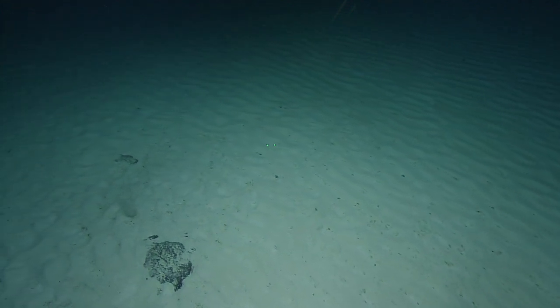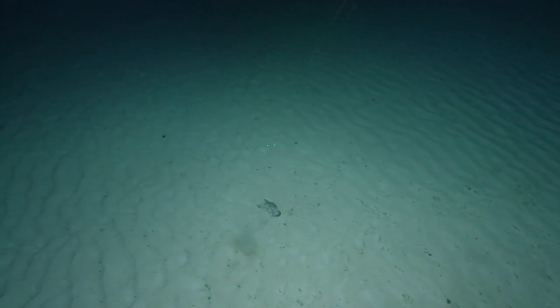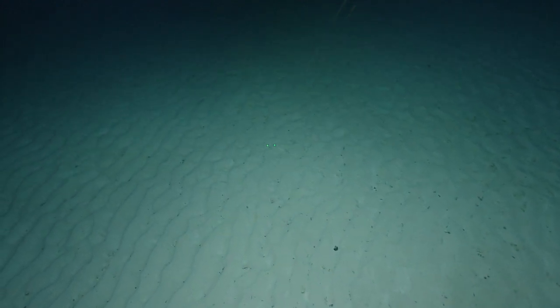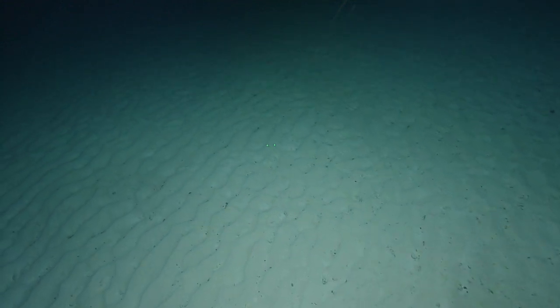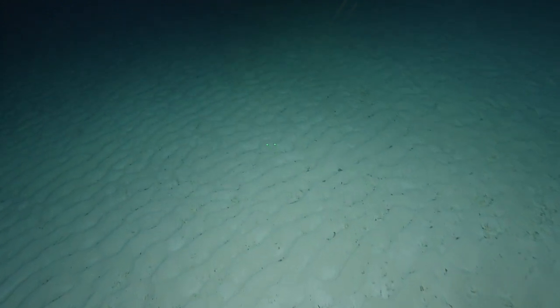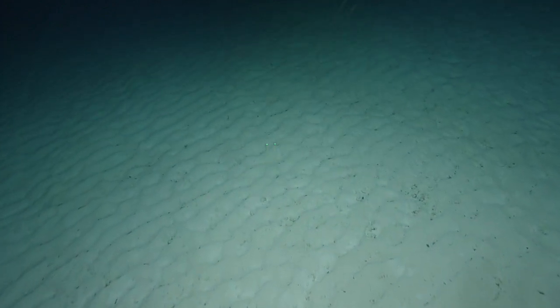One of these definitely just swam by on the still cam. If something swam by on the still cam, but we didn't get an image of it, do we still count it? We can note it, yeah. None of this is formal annotation. Okay, cool. Chirostylid, I mixed up the Y and the I.